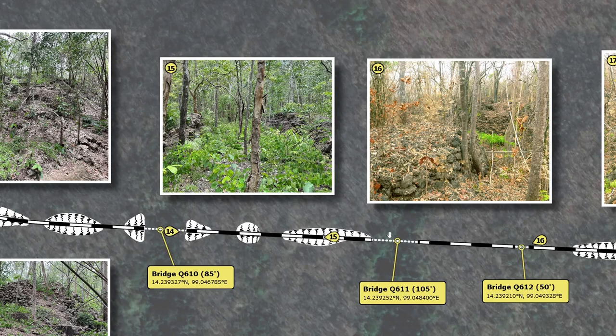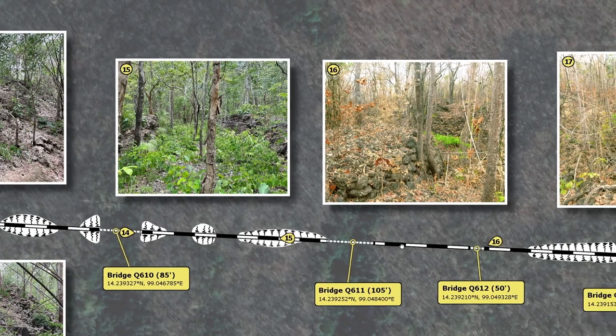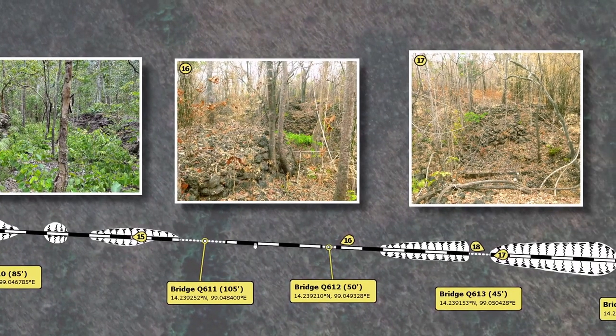The walls of this gorge are vertical rock faces, and it's not possible to climb down and up the other side. A long detour around to the north is necessary. Just for completeness, I'm going to carry on to the access point at Highway 323.